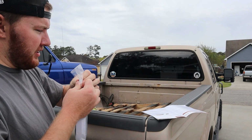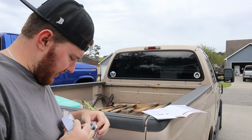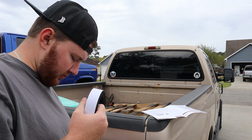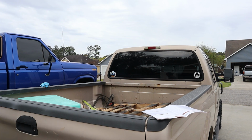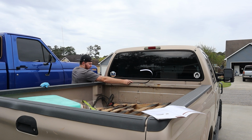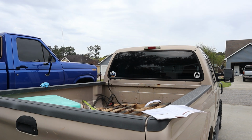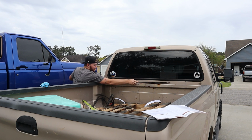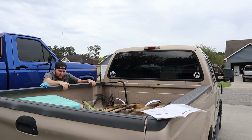So now we get to use this. Open this up, make sure we dump everything that's in here all over the ground. Before we pull our tape off, I want to make sure this is the right thing. Part of me thinks this should go here, which I'm just trying to assume that I'm correct, because this looks like it's the appropriate length.